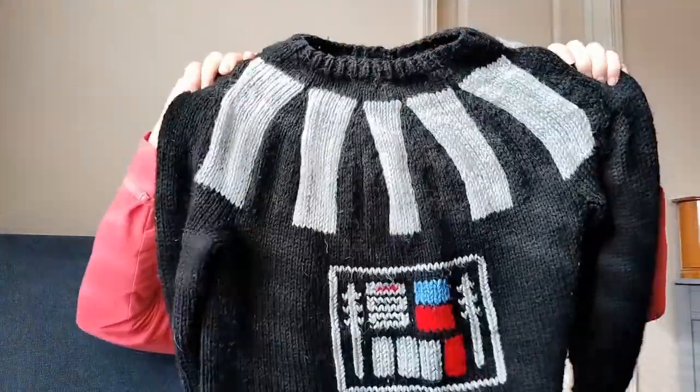I did the size extra small because at the time he was 8, but now he's 9. So I did the Hobby Lobby I Love This Yarn in black. Now, the other colors is just what I had in my stash. I believe the red and the blue was Red Heart. I'm not sure about the gray. So here's the Darth Vader sweater.